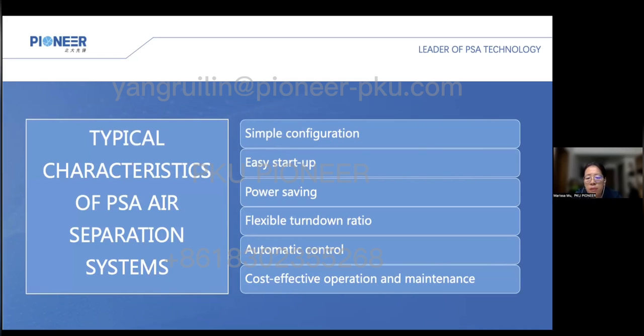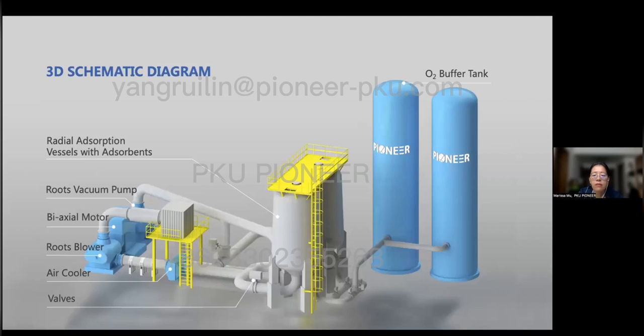In the next part, I'll describe our businesses one by one. First of all, VPSA oxygen generation. This picture shows the main configuration of an oxygen unit, which makes it more and more popular for a variety of industries. Ambient air goes into the system and oxygen is enriched and injected to the point of use.